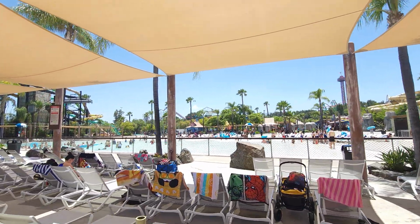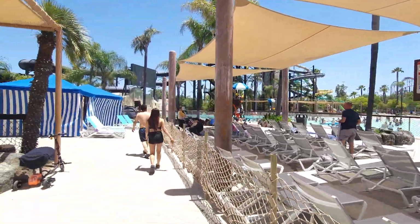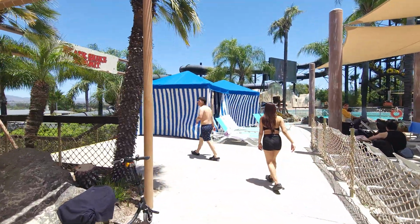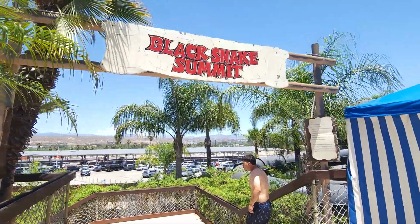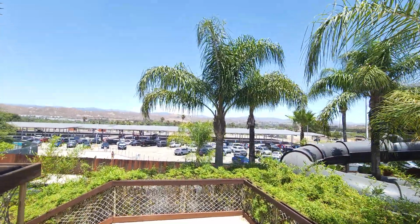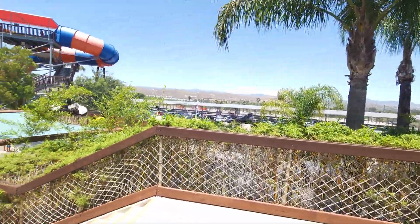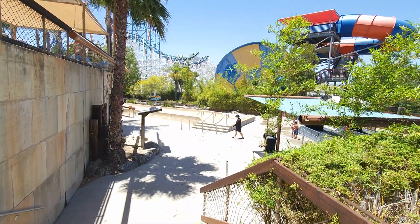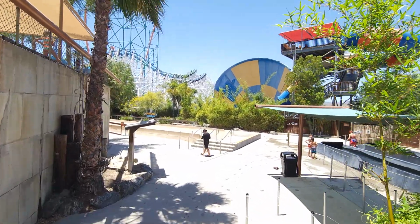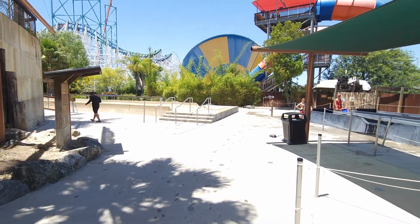Right there is the Forbidden Seas. And here we go. Black Snake Summit, it's called. So let's see what Black Snake Summit is. And there's the parking lots for Magic Mountain. It's always neat when you're taking stairs to get to different sections, but yet again, we give you a full park walkthrough.